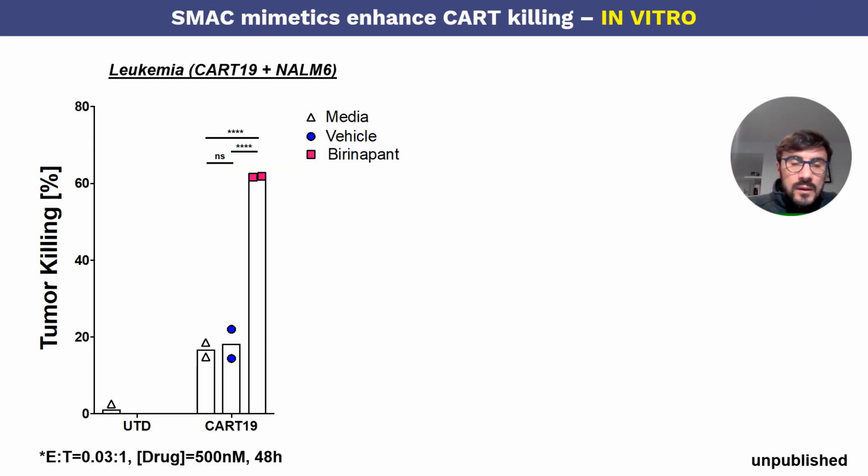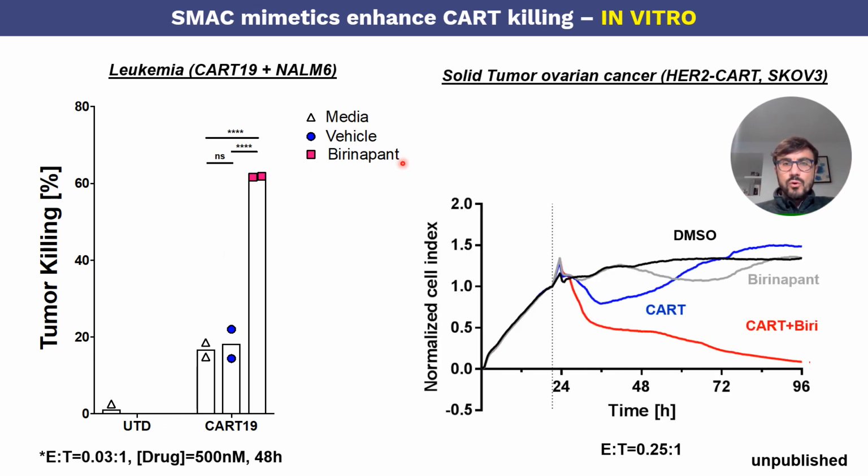And so Yonggu Li, who was a postdoc in my lab and is now a professor at Anyang University in Seoul, showed that if you co-culture birinapant, so these are the SMAC mimetics, with CAR T cells, you get a nice jump of killing from 20% to 60%. And keep in mind, birinapant alone does nothing. And this is in a leukemic model. But this was also true, for example, in ovarian cancer, where you can see that the combination of CAR T cells and birinapant in vitro would lead to a very nice anti-tumor effect.